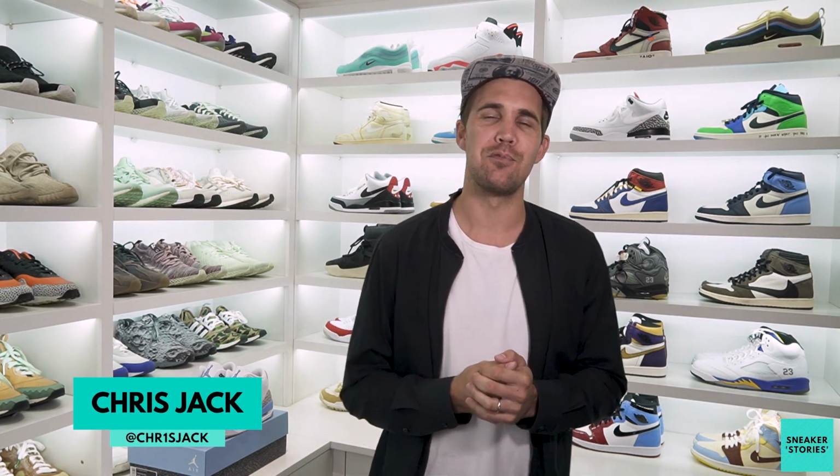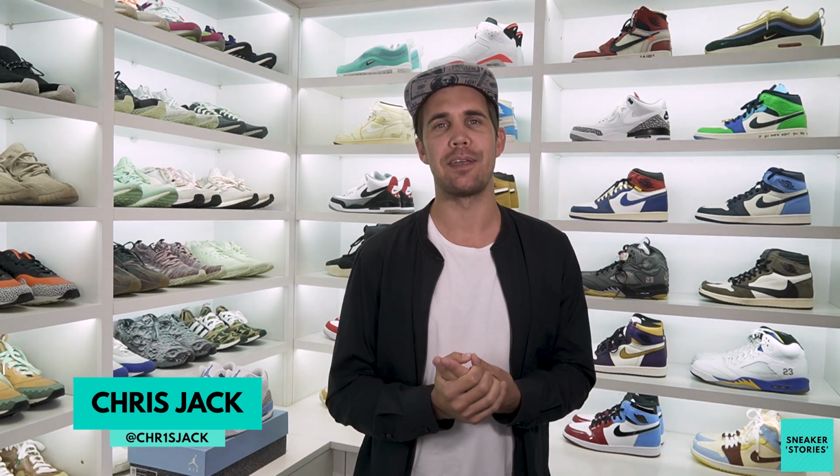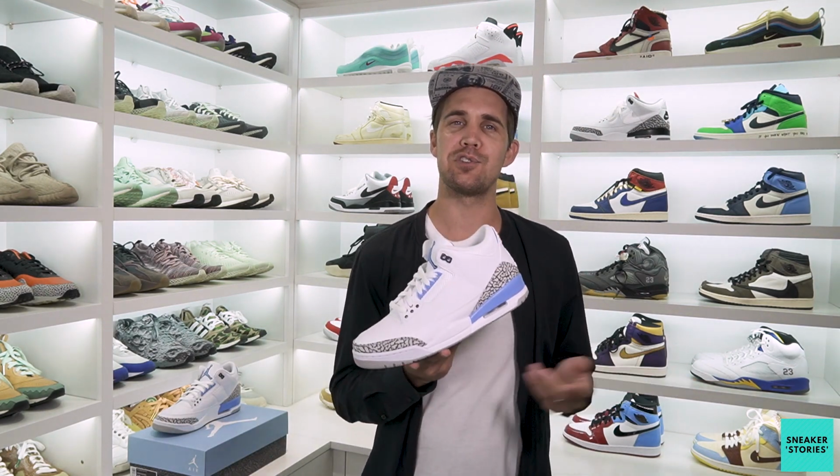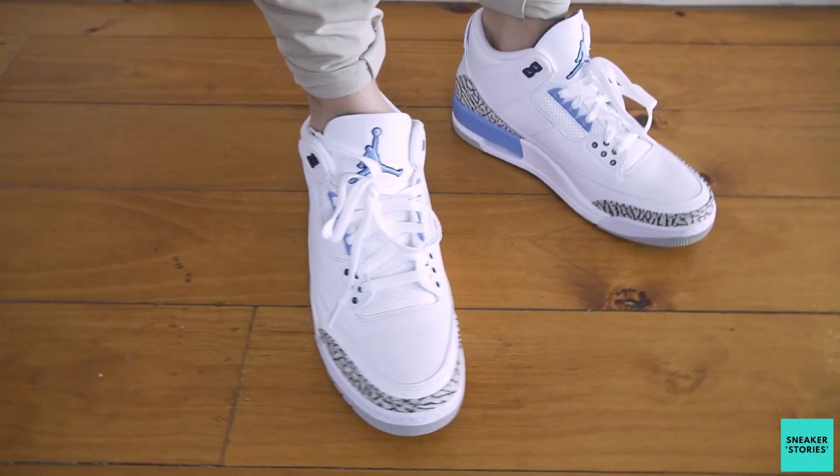Today, a brand new review of one of my favorite pickups of 2020 so far, and that is none other than the Nike Air Jordan 3 in the UNC colorway. Without further ado, let's check it out.